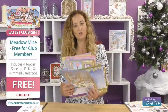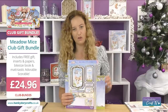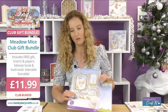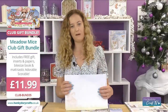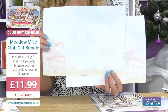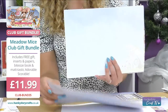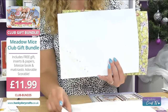But the absolute best value that we have is in our incredible bundle. So you're going to get your free gift in there. You're also going to get your inserts and papers, which are just absolutely stunning. Let me just quickly flick through that. So you don't have to worry about what you're going to match your card up with. You're going to get these beautiful muted inserts, just a really nice, soft, delicate finish. Absolutely brilliant to print on, stamp on, write on. You can do anything with these. The perfect finishing touch for your cards.